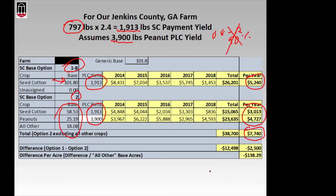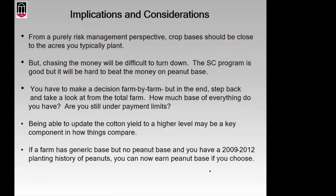The reason corn's not in here and no other crop is in here is because if y'all are like most growers, corn, soybeans, peanuts, all those crops are in ARC, and that depends on county yields and everything else, and it's too much to throw in here. All I can tell you is, based on these numbers, option 2 is about $2,500 a year more money, plus any ARC coming in from other crops that we're not even considering here. You with me? All right.